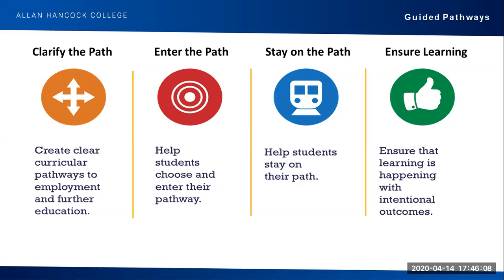Staying on the path is all about persistence, making students aware of the milestones they have reached, having counseling check-ins, and also working to make sure they are not taking excess units not required for their degree program or their goal. Finally, the last pillar, ensure learning, is our commitment not just to students, but to all members of Allan Hancock College. It's a commitment to learn and grow as faculty and staff, to continually improve our institution and instruction, and have measurable goals, including student learning outcomes, completion rates, lower equity gaps, and so forth. Now let's take a look more closely at a couple of the approaches we've just mentioned.